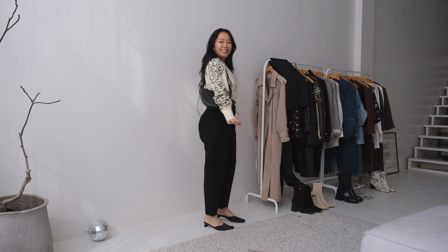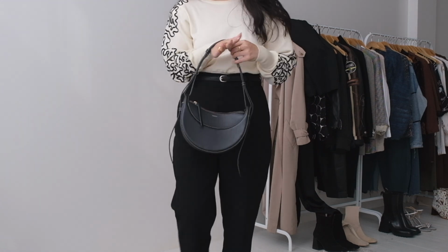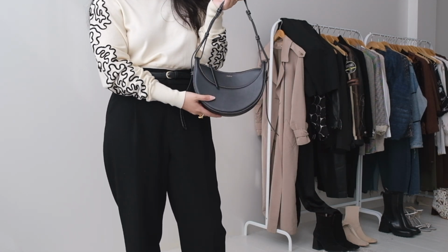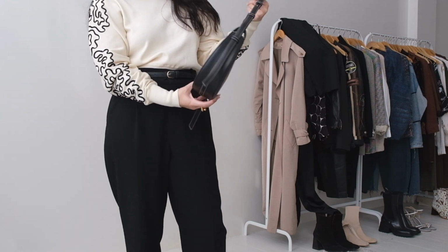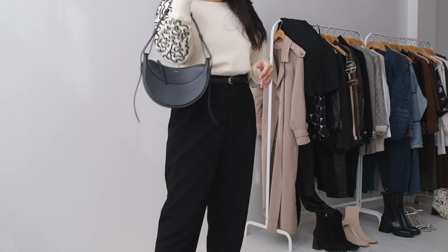This is the look. If you also want me to do a review of the Polen bag, let me know, because I've been wearing this every day since I got it. I think it's been 2 years, maybe 3. And it's in such good condition. The only thing is there's a little bit of the rubber piece coming out here, but I love it so much.